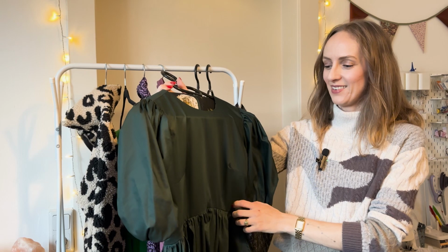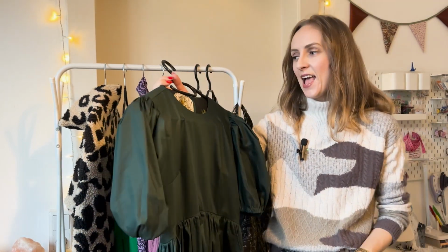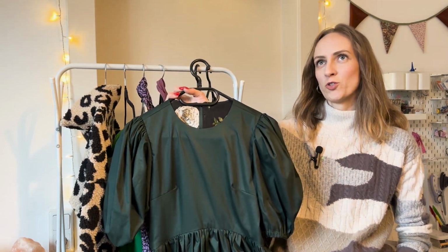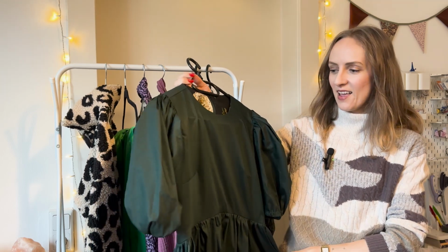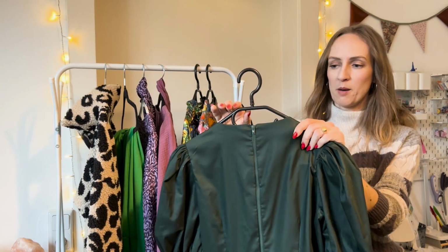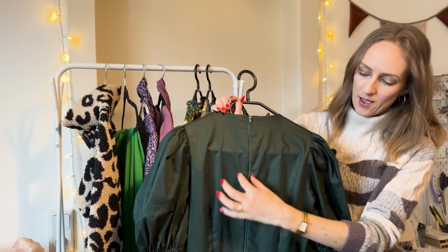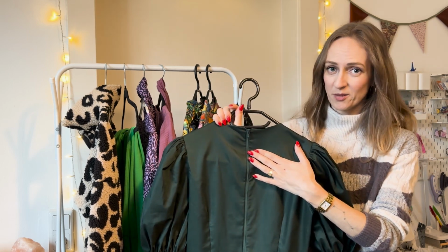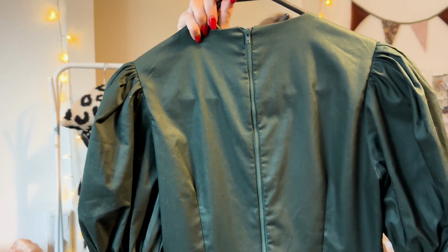So yeah, I put in new darts basically, and I think I made around 2 or 3 toiles out of the calico cotton fabric just to get the right fit on me. And I also took out a bit at the back of the zipper here. And then I only had a normal zipper, not an invisible zipper, so I put in the normal one.